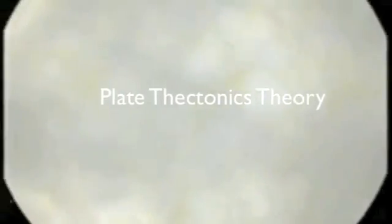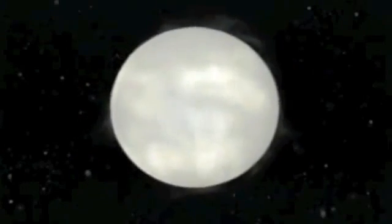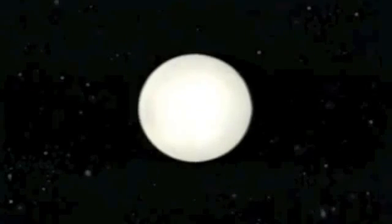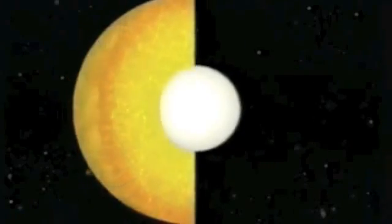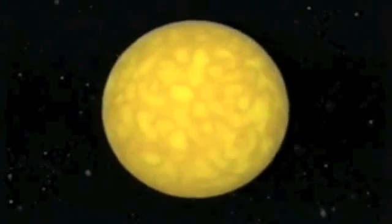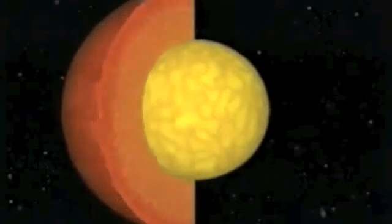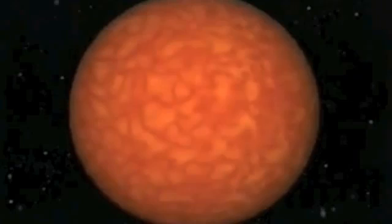The heart of the Earth, its inner core, is a solid ball of iron and nickel. Here the pressure is so high it never melts, despite the intense heat of 3,700 degrees Celsius. The outer core is under less pressure, so it is molten. This is enclosed by a deep layer of hot rocks called silicates. This is the mantle, and it's 3,000 kilometers thick.